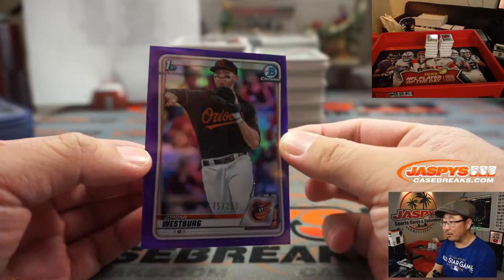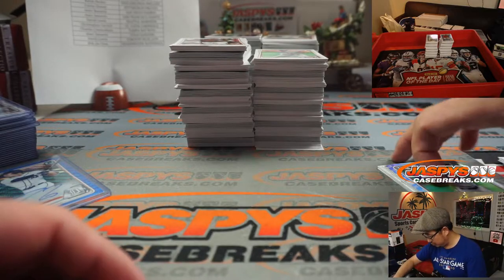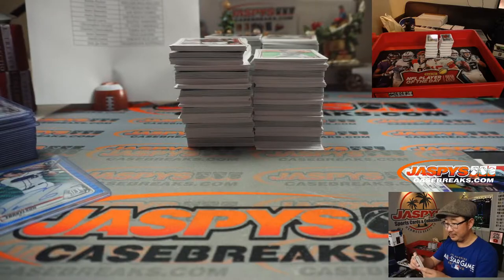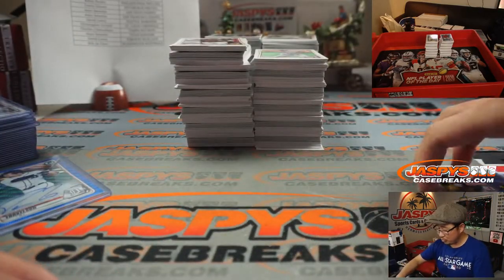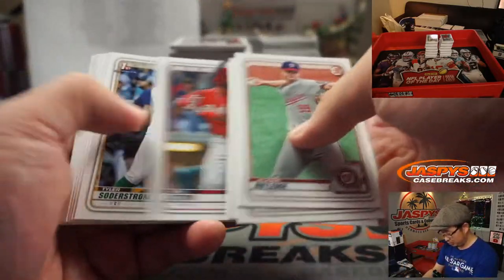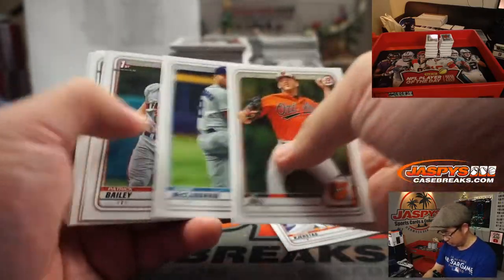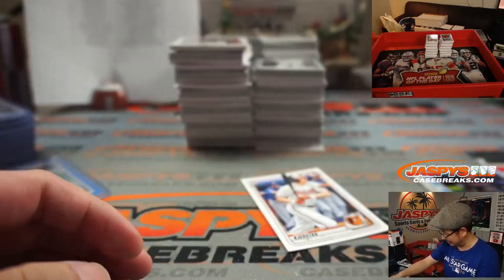Here's Jordan Westberg to 250 for the Orioles. Close to you. What's that? Someone walked up to Sexy Sax Man? I don't know why that cracks me up. That guy cracks me up a lot.